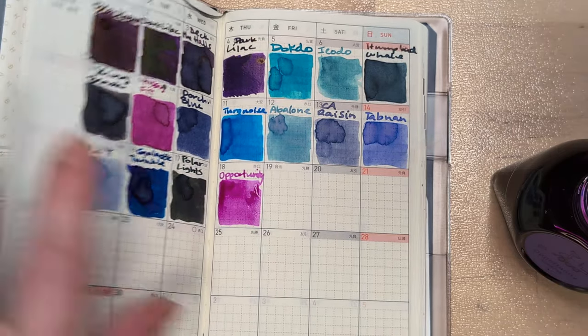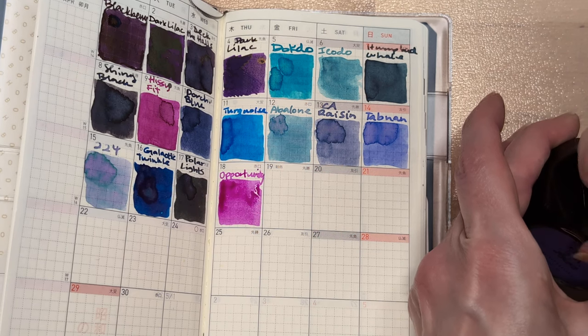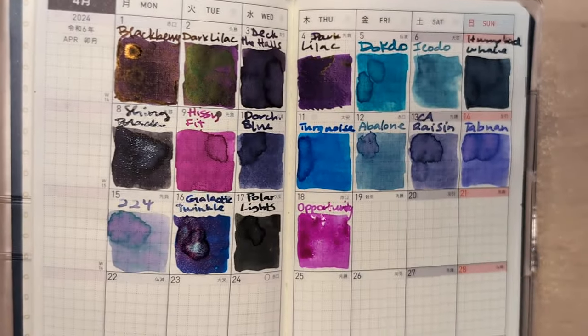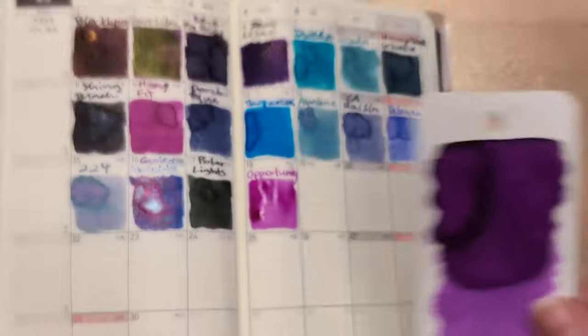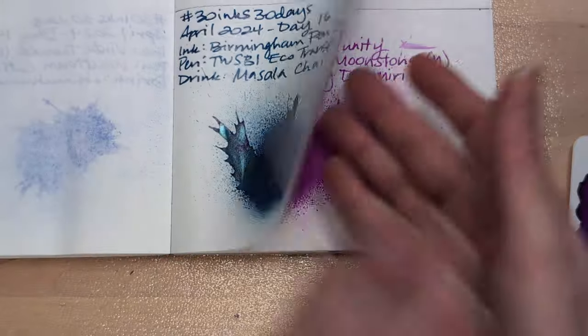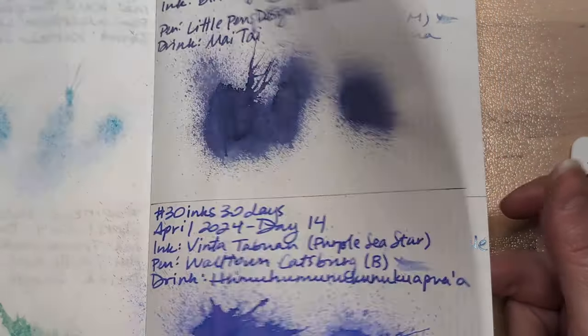So this is why I didn't pick it, because I was like, it's pretty similar to Hissy Fit, but it's really not. It's purpler. Although, this is looking like straight up fuchsia here. So, it's not that similar. Still love it. So, that was today, 18. You can see what I mean about not a lot of shading, though. Like, it's pretty flat. Versus something like this, where you can see where the blobs of ink were, right?